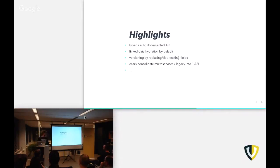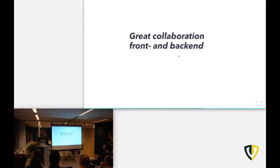And there's more, of course. And continue on the next slide. It's great collaboration between the front end and back end. This was one of the things that I was really happy to see happening. So documentation and handover is of course handled very nicely.